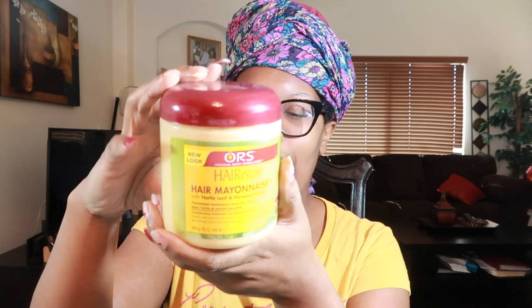This is 16 ounces. This is a very thick product. It does have bits of green, which I'm pretty sure may be nettle leaf. Description says conditioning treatment for damaged and weak hair, infused with nettle leaf and horsetail to nourish, while olive oil, egg protein, and wheat germ oil help to restore damaged and depleted hair. Girl, my hair isn't depleted, but we gonna need something, okay? So yes, again, ORS hair mayonnaise, okay?